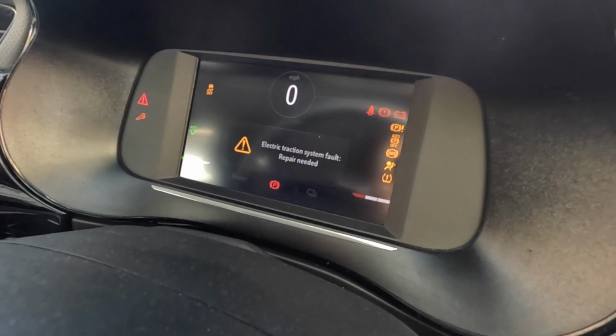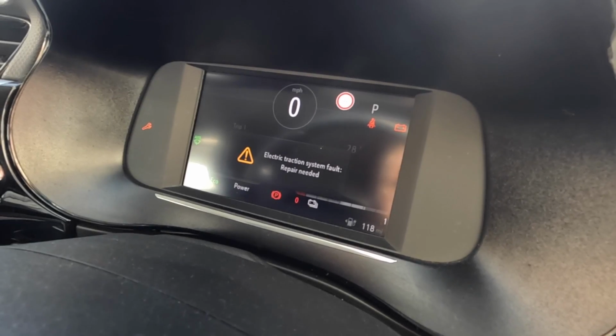So just to recap the situation while I wait for the train to arrive, there was an error message on the dashboard of my car that said electric traction system fault, repair needed, and I decided to book it into Cleevely EV, which are over in Cheltenham.